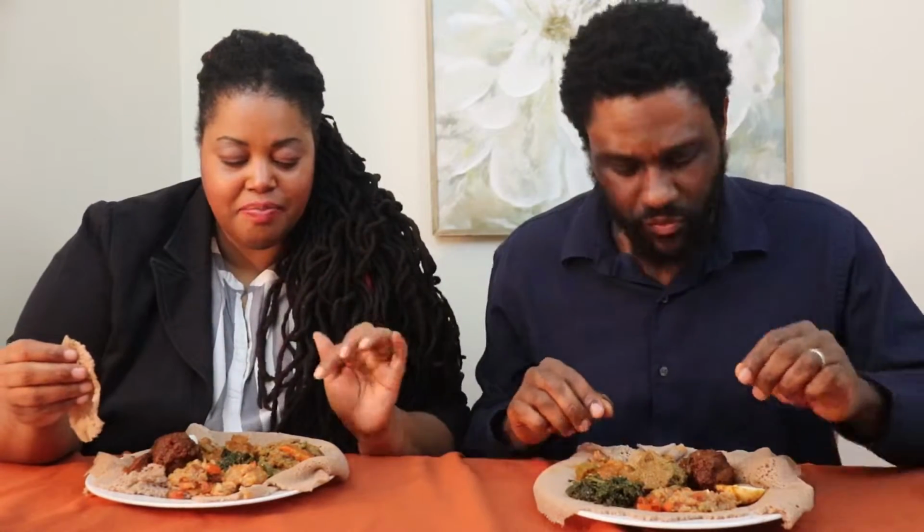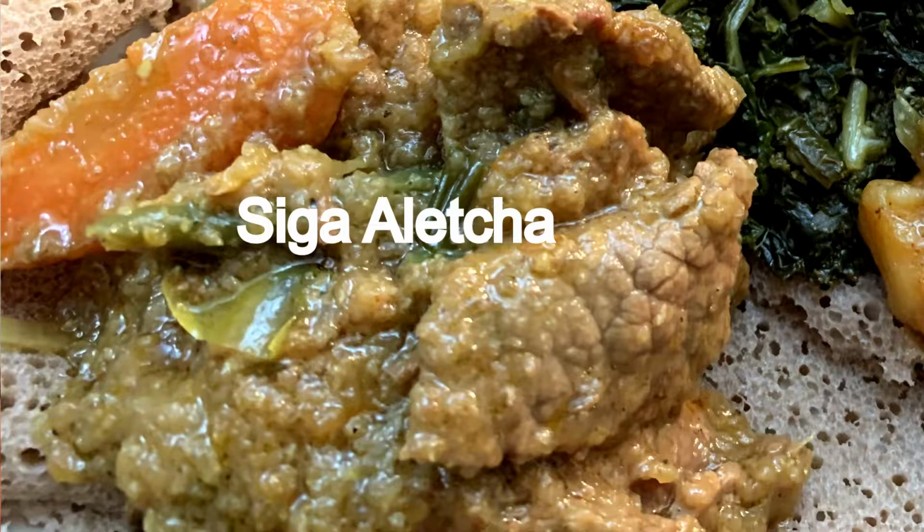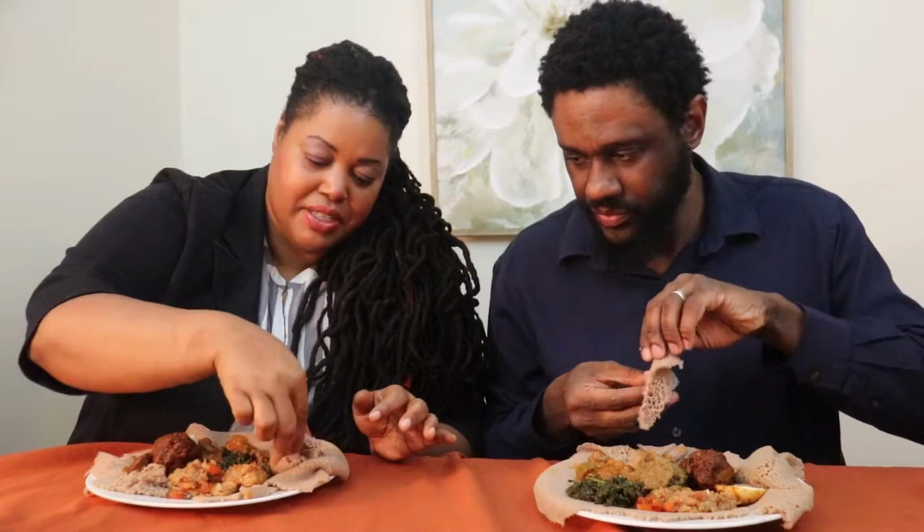All right, I think I'm going to go with the Siga Aletcha, tender pieces of beef simmered in a mild sauce. And I'm going to take a piece of carrot with it. This is the beef. Not spicy. The flavor. Wow. Good word, flavor. Okay. Now I can't imagine, if that is that good, how good this Dorho Wat is.